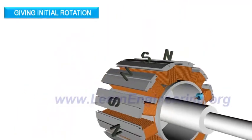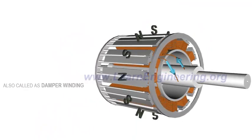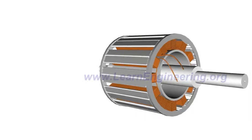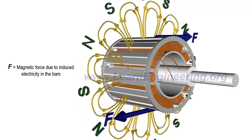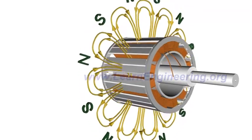To make synchronous motor self-start, a squirrel cage arrangement is cleverly fitted through pole tips. At the starting, rotor field coils are not energized, so with revolving magnetic field, electricity is induced in squirrel cage bars, and rotor starts rotating just like an induction motor.